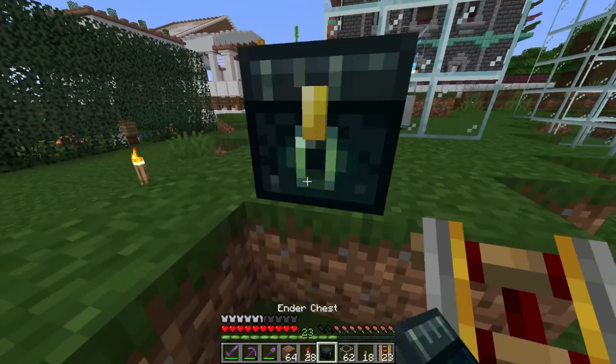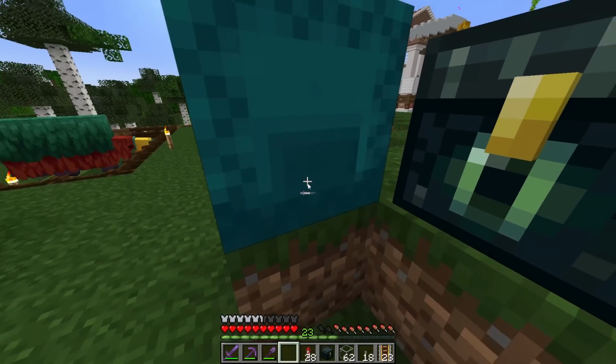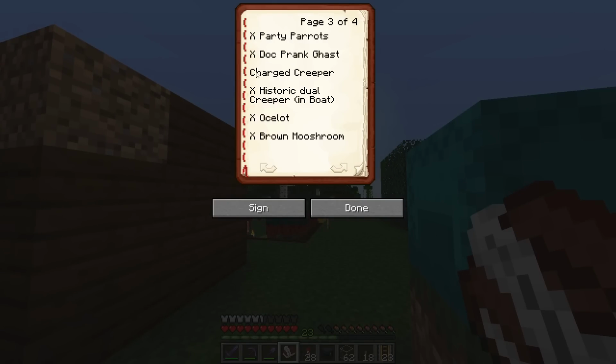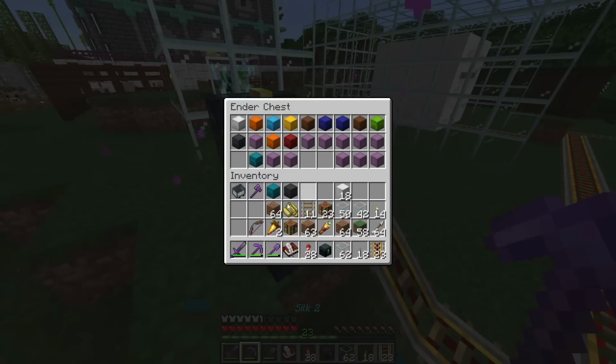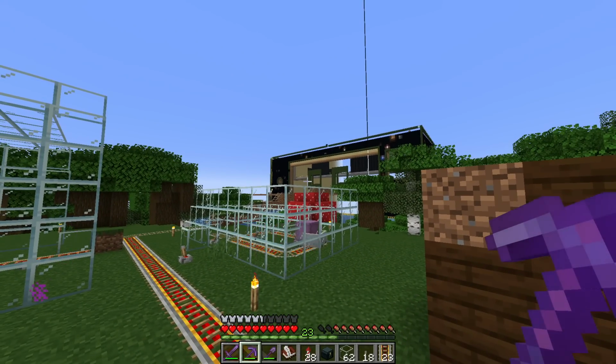Fantastic. Another mob bites the dust, which means we just have one more to go. And that, my friends, is the Screaming Goat. So let's get out our book. We're marking this one as done. Charged Creeper. And the creeper is named. So there we go. Done with that one. Now we got to go find a Screaming Goat somewhere.